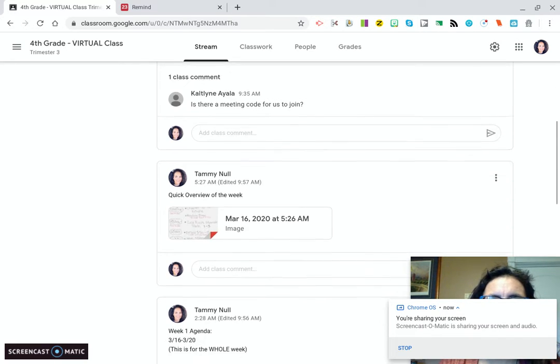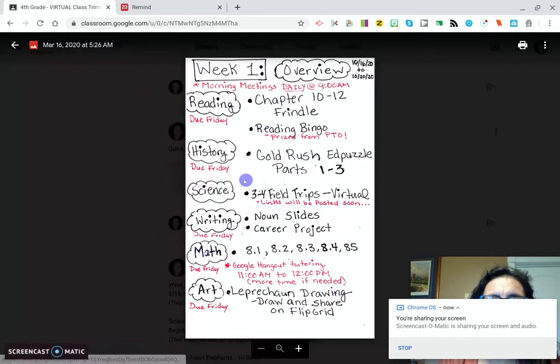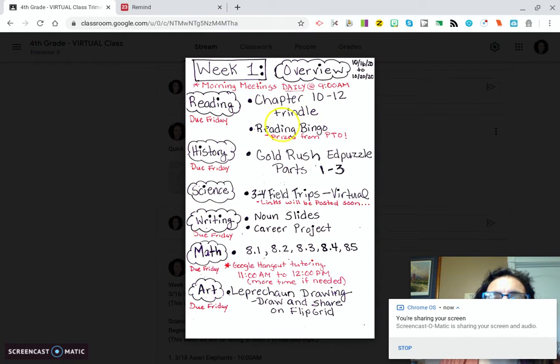But essentially, this is kind of the overview. You're going to have a week to do all of this, all right? You're going to be reading a couple chapters in frontal. There's a reading bingo I'm going to tell you about. For history, we're going to be doing Gold Rush, and it's an ed puzzle that I created. For science, we're going to be doing at least 3 virtual field trips, if not 4, depending on if I can get the Sacramento or the zoo scheduled.